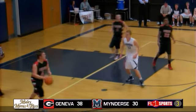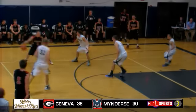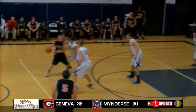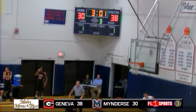It looks like a 1-2-1-1 here. Now they'll back off and fall back into that 1-3-1, I assume, and they will. Geneva, Donahue up top. Geneva really doing a nice job against the zone. They're penetrating, kicking out to the shooters. Donahue, real good, quick release right there. Nice job by Sweeney. He penetrated in and found his backcourt mate, and Donahue knocked down another three.